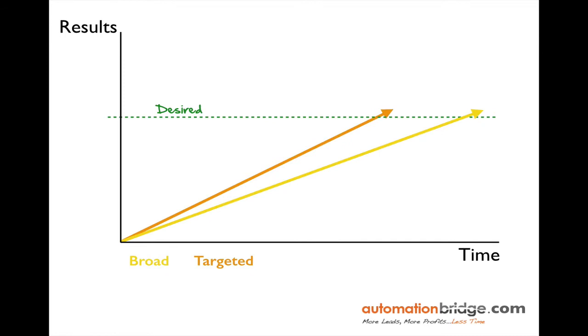The next one is the targeted one. The targeted messages are the same as the broad messages. You'll just achieve your results just a little quicker. But what I really like is the very targeted messages. Okay. Now these take a little longer, as you see in the beginning, to get going.